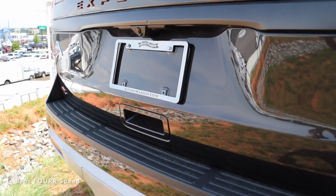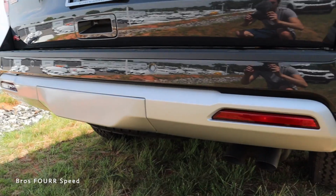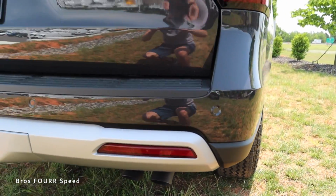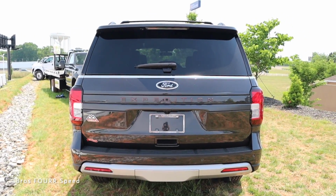Backup camera is underneath that, Timberline logo on the left, and then more of that silver trim for the lower portion of the rear bumper with all of your parking sensors. Really nice lines finishing up the Expedition. I think it comes together very nicely.